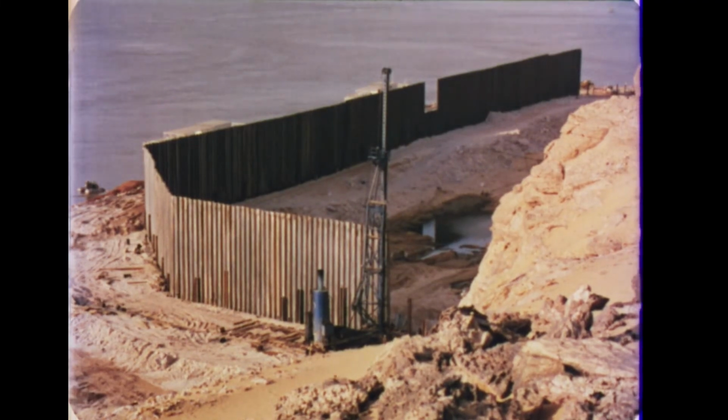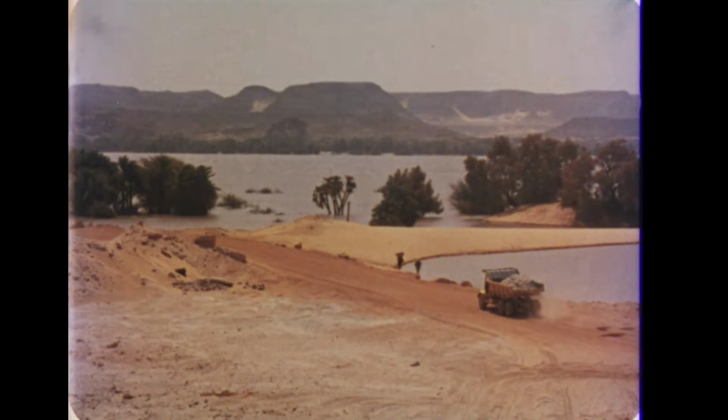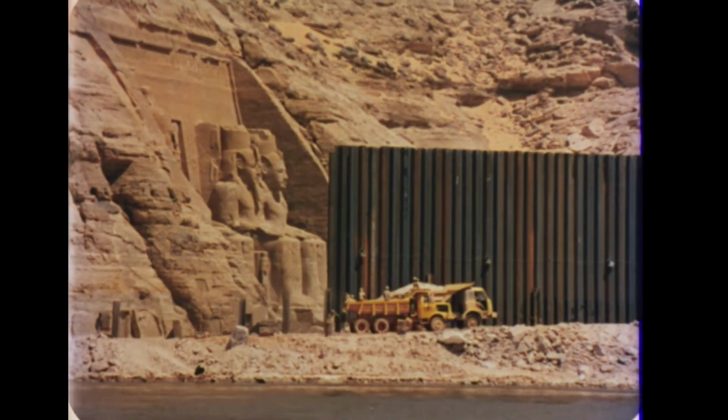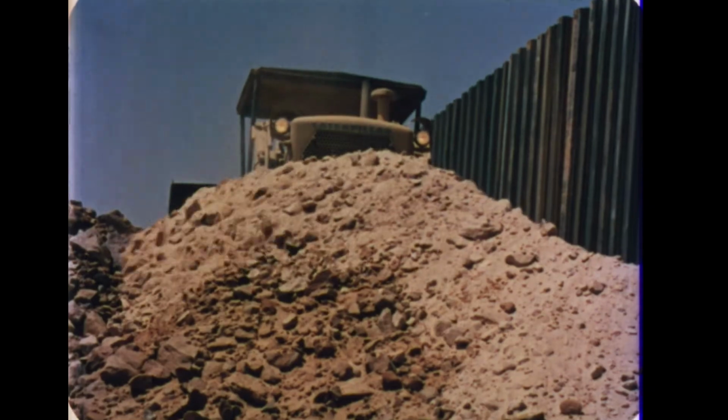In the beginning of November 1964, a critical stage was reached in the race against time and water. Because of heavy rain in Ethiopia, the river rose to a level about 6.5 feet below the crest of the dam. Work was already in full swing on either side of the cofferdam.